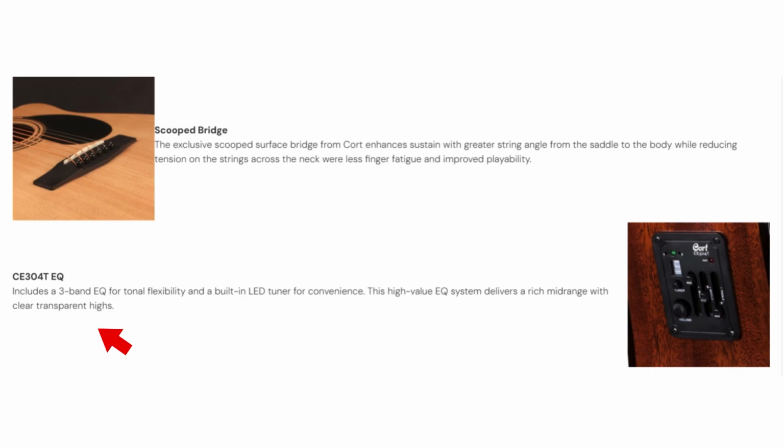So Cort is a really great brand, and if you guys haven't heard about this guitar, then I would say you have to do some research properly, because Cort is nowadays trending a lot. Okay, it has a great sound quality, and overall it's a great brand, and the equalizer is of high value. Okay, so overall this guitar is 10 on 10, and you should totally go for it.